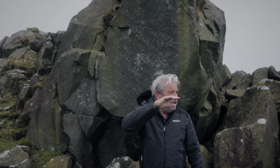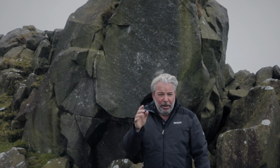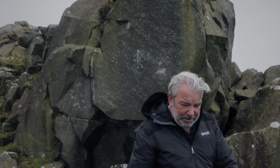There's been some discussion about which area the stones came from within the Preseli Hills. But I'm going to go to Carn Goedog, which apparently, in some recent excavations, they've proved that some of the stones have come from that exact area. So that's where I'm heading, but first I'm going to shelter because the rain's starting again.